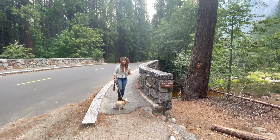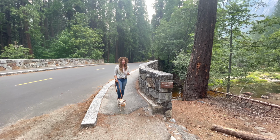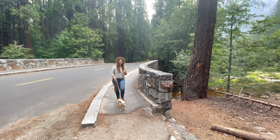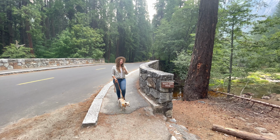Mirror Lake is more of a seasonal pool of water that forms from Tenaya Creek with the snowmelt. Now in spring, you'll find the lake at its fullest, but by fall, the lake is often dried up, turning into more of a meadow.